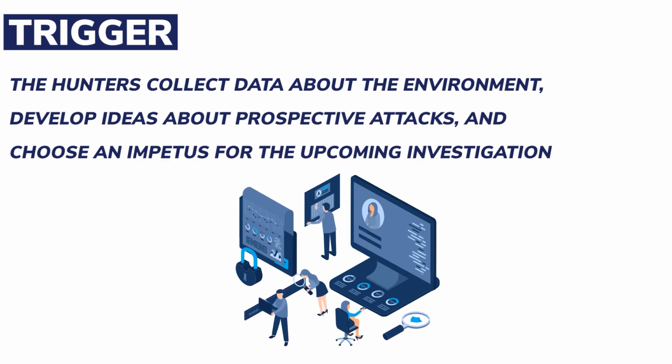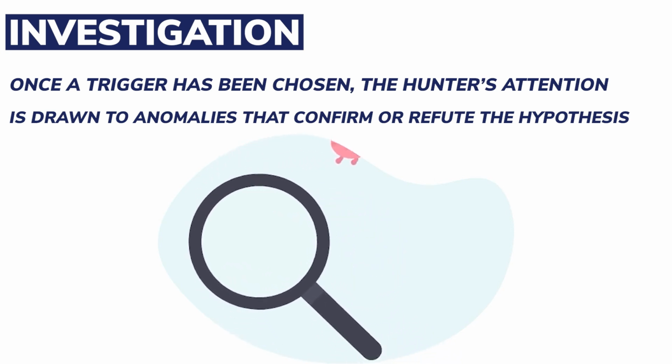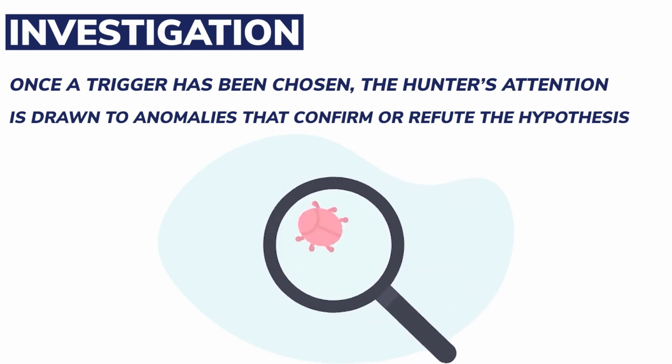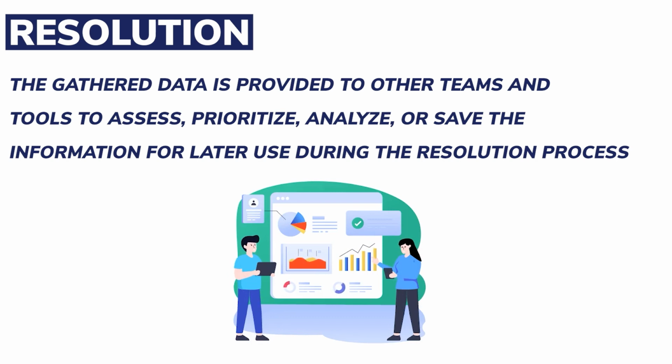2. Methodologies. The threat hunting methodologies include 3 steps. Trigger. The hunters collect data about the environment, develop ideas about prospective attacks, and choose an impetus for the upcoming investigation. Investigation. Once a trigger has been chosen, the hunter's attention is drawn to anomalies that confirm or refute the hypothesis. Resolution. The gathered data is provided to other teams and tools to assess, prioritize, analyze, or save the information for later use during the resolution process.